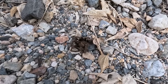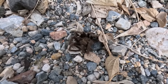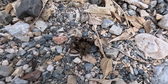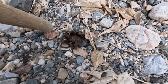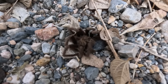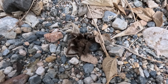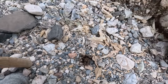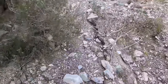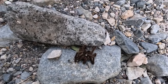Well, this is a pretty cool find. Not sure if this tarantula is dead or if it's just very cold because last night it got into the probably 30s up here. Yeah, that's a cool find. I bet there's definitely more of those to be found up here. Nice. Yeah, still continuing. Oh, talking about that. There's another one. That one's upside down and definitely dead.